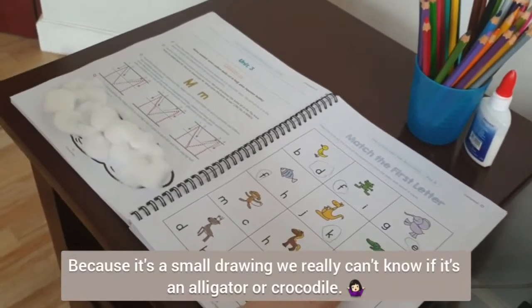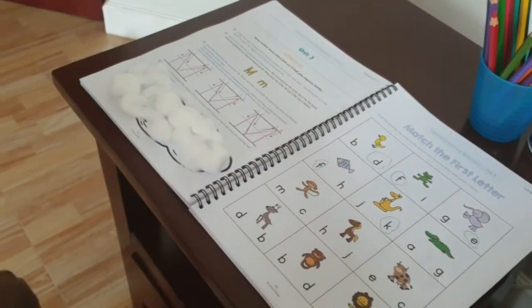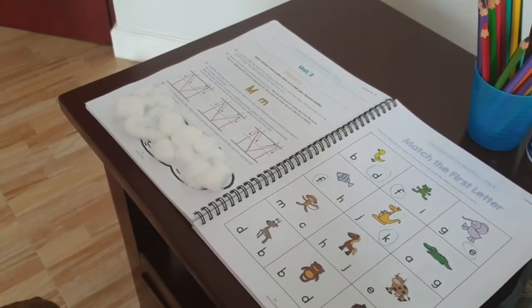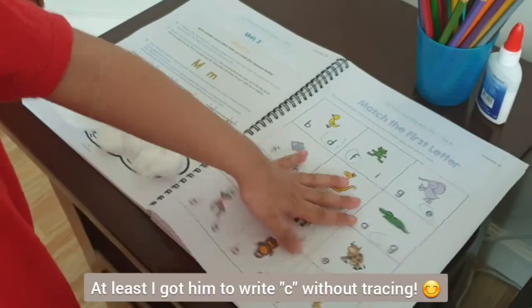Okay, then go ahead, you write letter C. Do you know how to write letter C? Yes. Go. Look at his tiny claws. Oh, you write letter C here. His color is dark green. Okay, write letter C. If it's not an alligator for you and it's a crocodile, write letter C here. Go on. Do you know how to write letter C? Tick-tock, tick-tock, time is ticking. Do you know how to write letter C? Okay, very good.